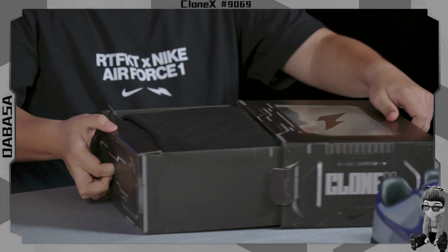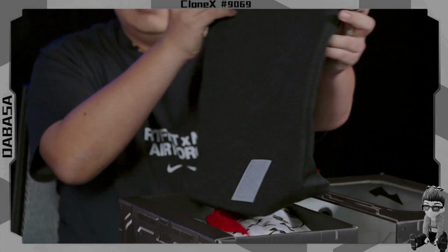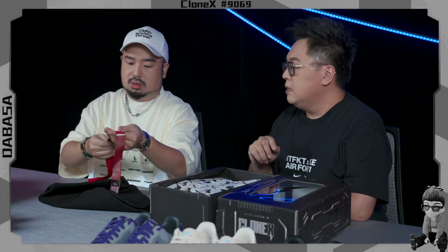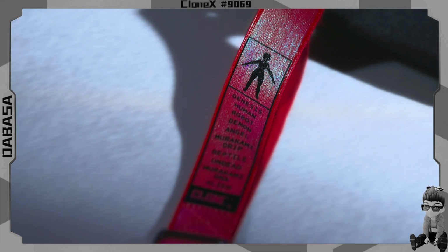Wow, drawers, nice. After opening the box, the first thing that caught my eye was its side backpack. Readable by all. Wow, this is so well done. It's very well done. Yeah, it's got a nylon strap and it's got all the races on it, and this is human, and then there's all the other races on it.